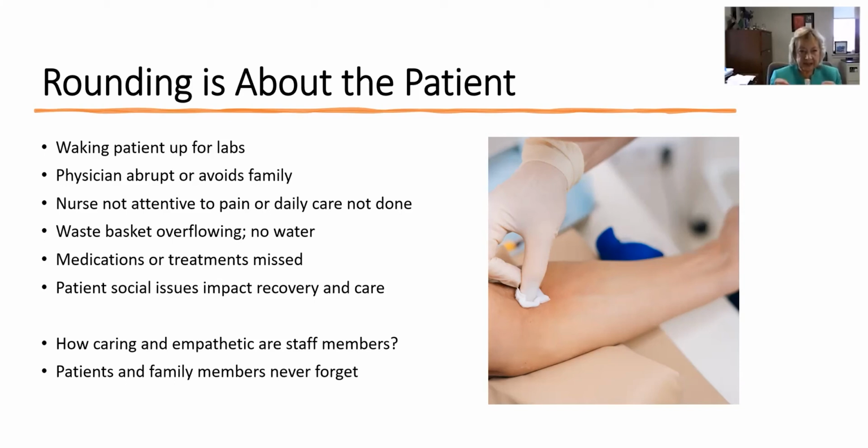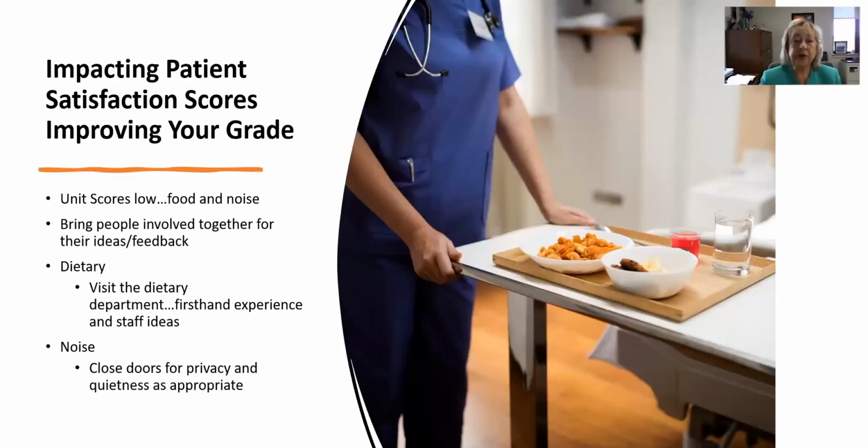And these are things that patients see and feel and experience all the time. So how do we incorporate that into our rounding, and how do we deal with that, and how do we script it and make it hardwired and intuitive? And so here's an example of patient satisfaction scores and improving your grade. Maybe your unit scores are low for food or noise.